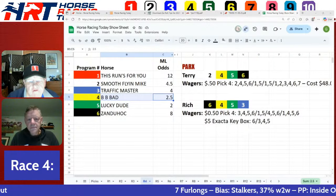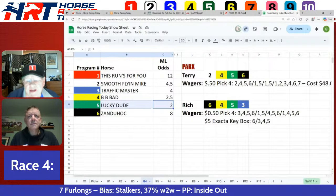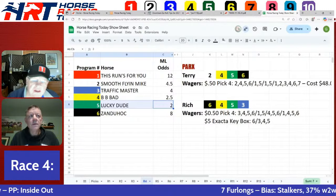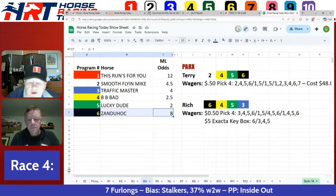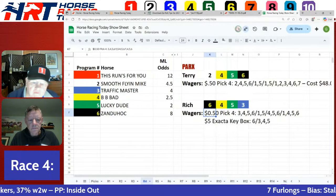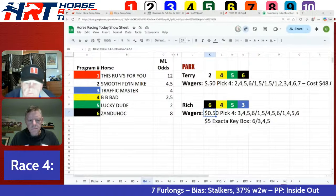Second choice. My third choice is Lucky Dude, the 5. He's finished in the money in 8 out of 9 races, winning 2 of the races, and loves the distance. I really like horses that are consistent like this. And then the 6 is my long shot on a 2-race winning streak, aiming for a 3rd win. Trained by a 17% first start after a claim winner, and early speed boosts his prospects.